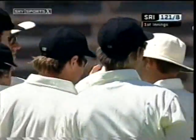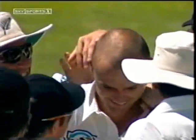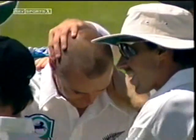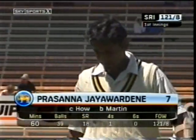100 Test match wickets. Jamie Howe, we've talked about how safe his hands are. This is a superb slip catch. It's a very good slip catch. It's low, it's away to his left. Chris Martin produced the delivery. Jamie Howe did the rest for him. Jayawardene is out for 7. It's 121 for 8.